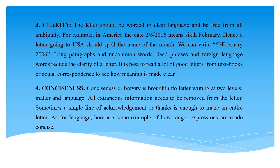Sometimes a single line of acknowledgement or thanks is enough to make an entire letter. Some people write, you are good, you are better, you've done these things for us, it is better to have this, like that. They run around the bushes. Not like that. Simply state it. Just put a word, thank you, or congrats. Simple words like that can make a very good impression about you.